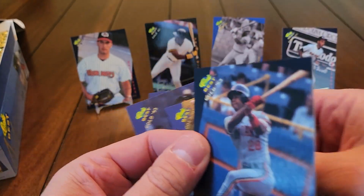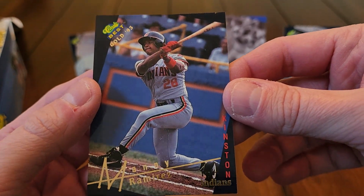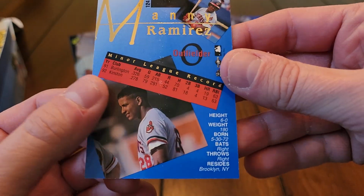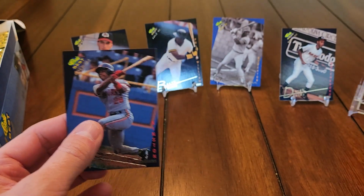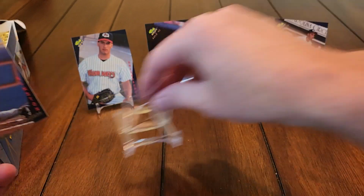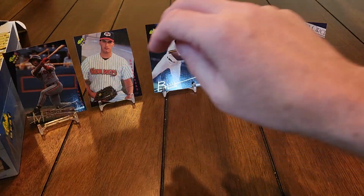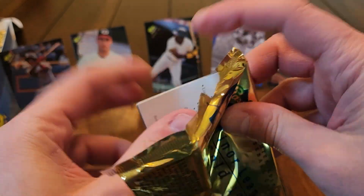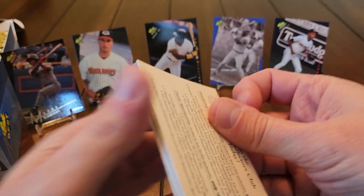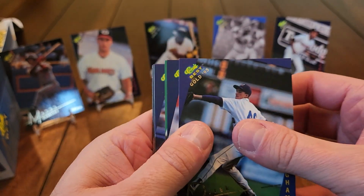Oh, how did I miss Manny? Manny Ramirez is in here. Check that out. Manny Ramirez is in here also. Completely missed him on the checklist. We got to get Manny up there, don't we? We'll put Manny over here by Andy Pettitte. Still missing that Chipper. And with the way they're sticking together, who knows? I may have missed one. If there's an autograph hiding out in here, I don't want to miss that.